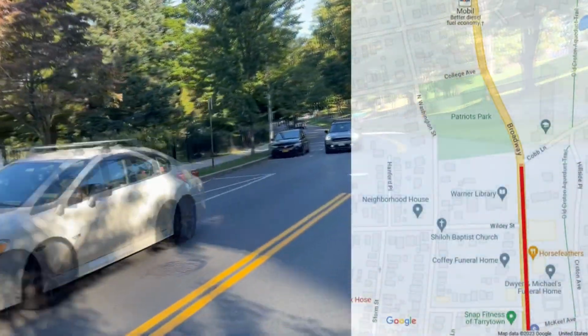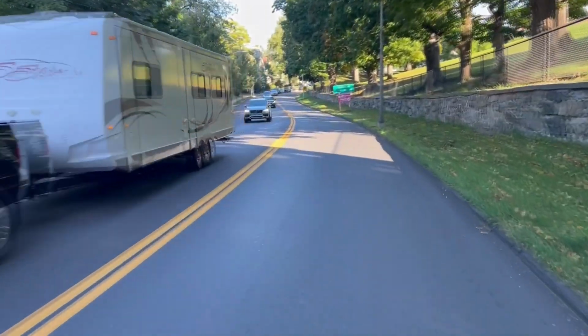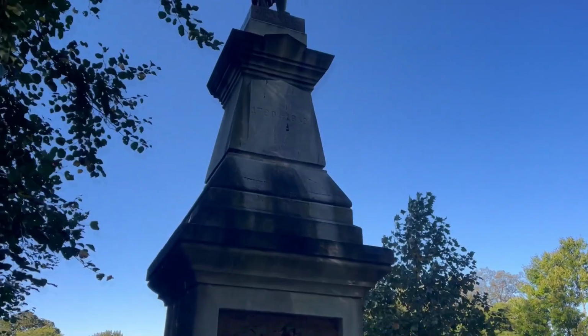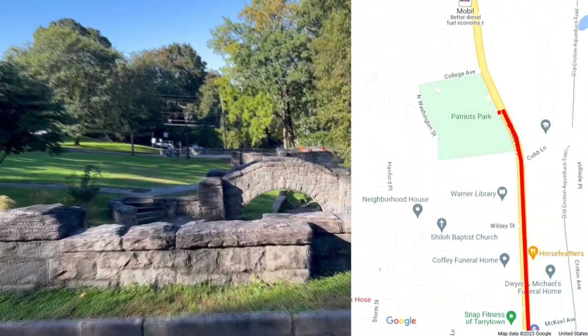and on the left you have Patriots Park. And over there you can see the Village of Sleepy Hollow sign. And here's the site of Andre's Tree, and you can see the monument where he was captured here. Now let's head into Patriots Park, and over here you can then see where the Andre Brook is.